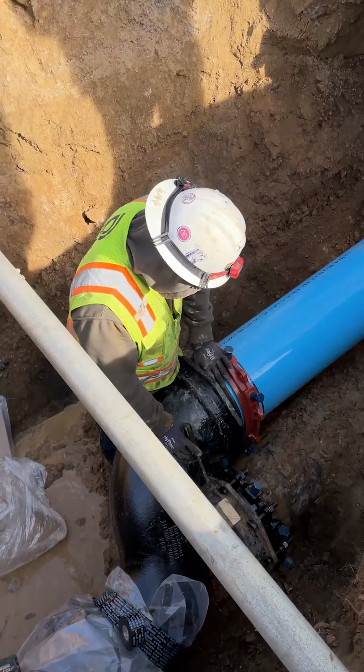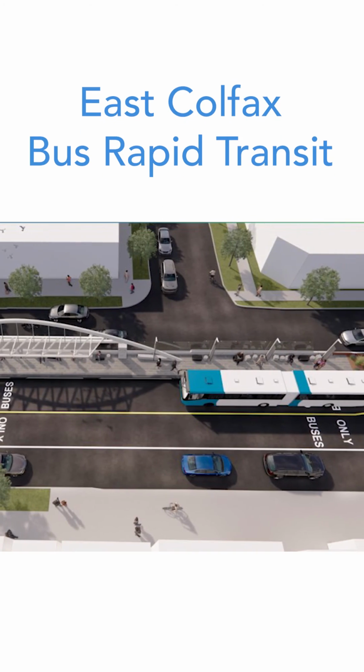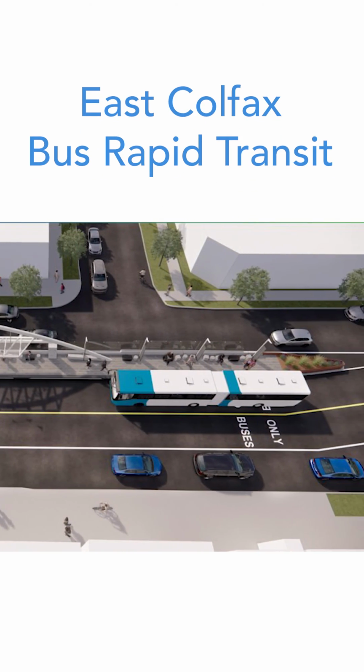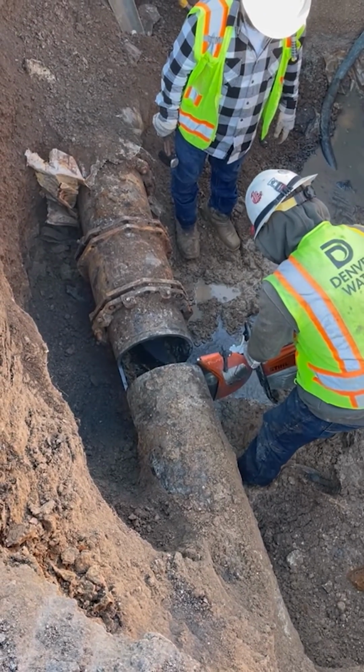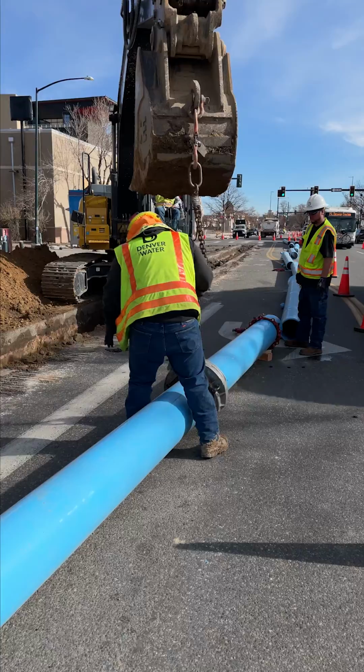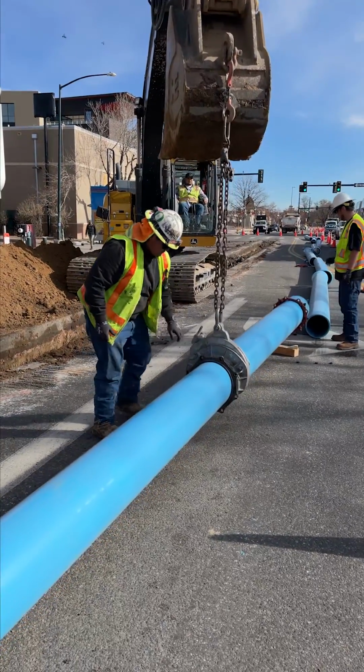Because of our coordination efforts with the City of Denver, we heard about the new Bus Rapid Transit Project, or BRT, planned to stretch off Colfax. Though the pipe in the area doesn't have a significant break history, we decided it was a good time to replace the old underground pipes before the BRT project started.